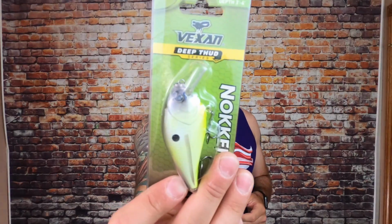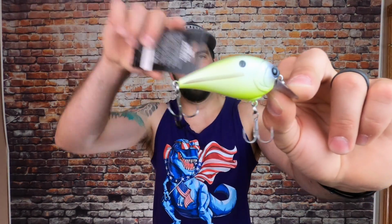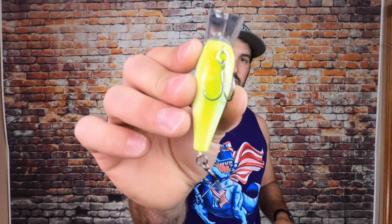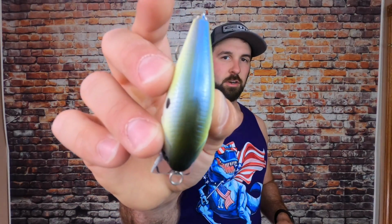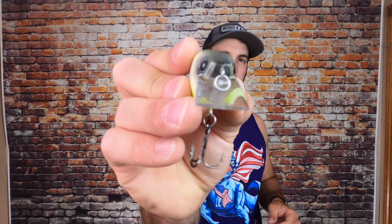So that's Monster Bass. Back to MTB, we've got a square bill. This is a Xzone Adrenaline Deep Thud series. We got three quarters of an ounce. It's a pretty heavy square bill. It's got an interesting lateral line on it there. Color-wise, you got like a little white, super bright chartreuse on the bottom, and then on the top we got sort of this darker gray. Hooks look pretty good, pretty sharp, and you got sort of that wide flat bill.